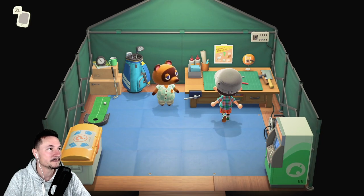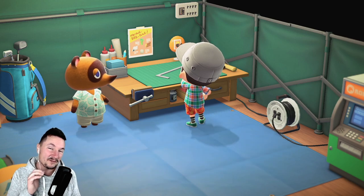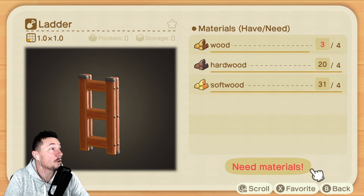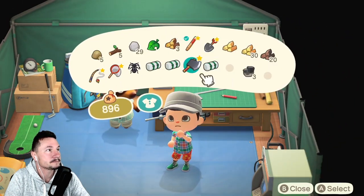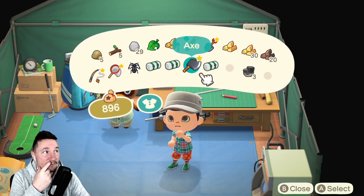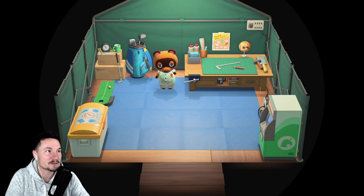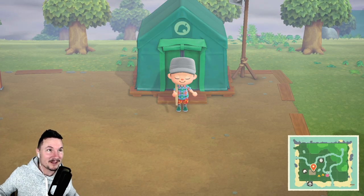Do I have enough wood, though? Let's see. Should I craft something? Absolutely. We have to get some fossils, you guys. We gotta explore. What do I need? I need one more wood. Okay. We have an axe, don't we? Yeah. Let's get some more wood, and we have to plot our... Okay, so to free up our inventory, we're gonna plot the houses down first, and then we'll get some more wood, and we'll explore the island. And I wanna build one of those cool lounge chairs for that beach. So tonight, if we do a night stream, we can go hang out on the beach.